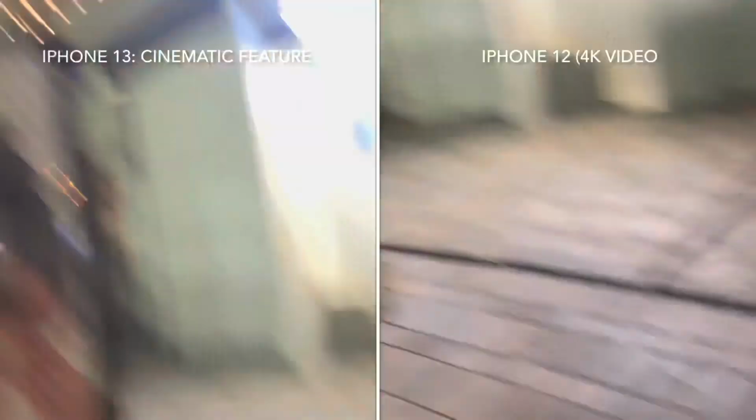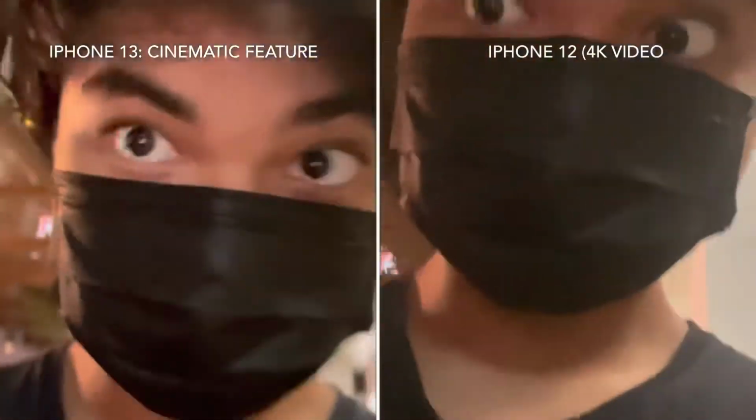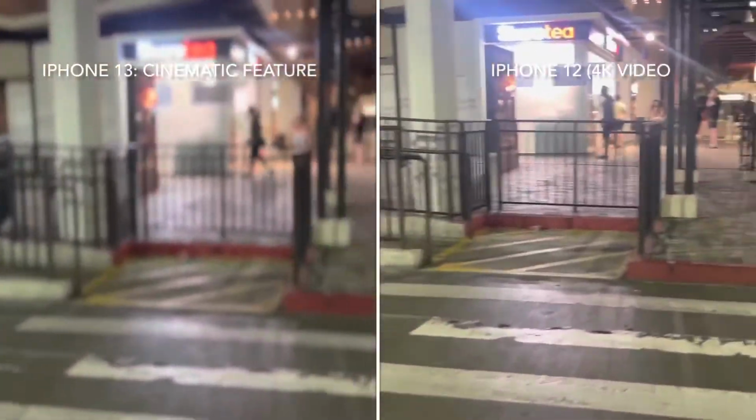I'm here all the way in downtown Honolulu in Ala Moana, where I bought the iPhone 13 Pro Max at the Apple Store. I was just testing out the camera, but there's a lot of contrast.